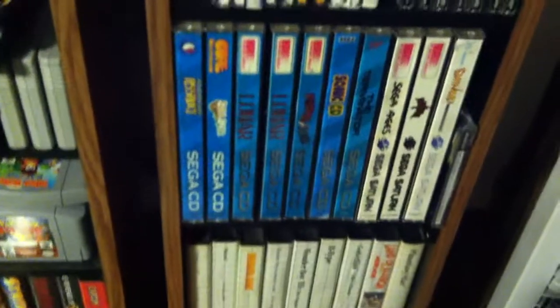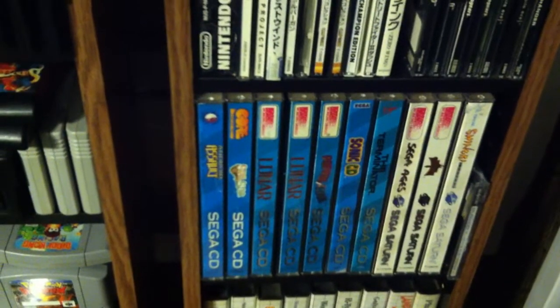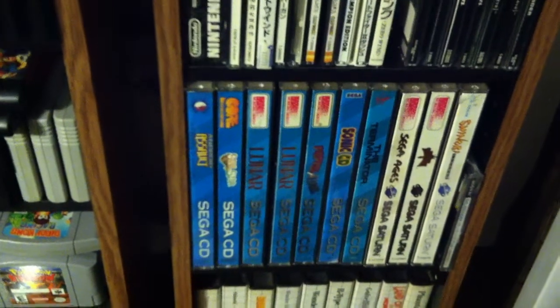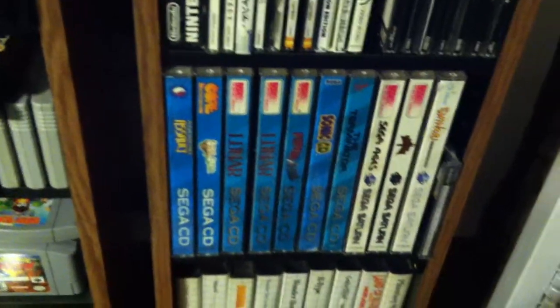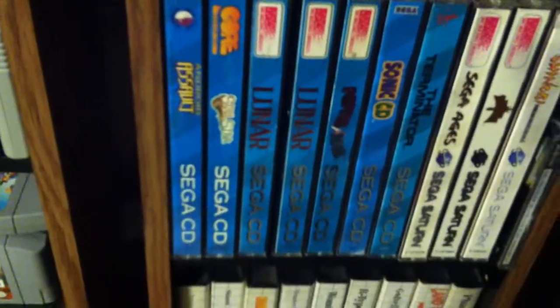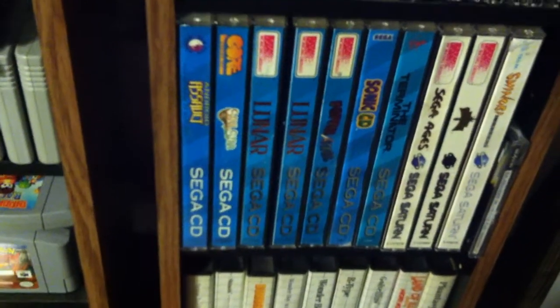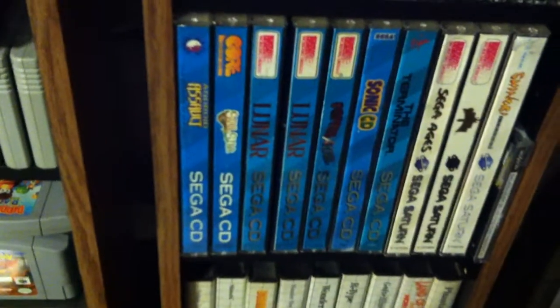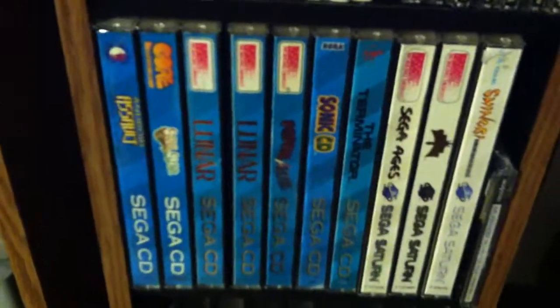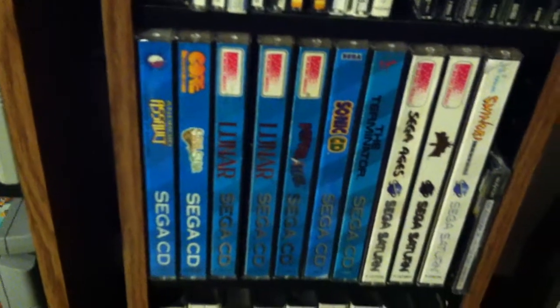There's my Sega CD games. Don't have very many of them, but there's only so many of those that you'd actually want to own. So, got both Lunar games there. Actually, they say Lunar 1, but the 1 is actually Lunar 2. It's got a back insert of Lunar 1 in it, and I'm actually after a Lunar 2 insert. There's my Pop Full Mail. That's one of the best birthday gifts I've ever received, is Pop Full Mail.